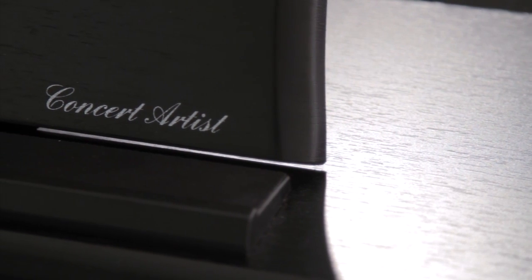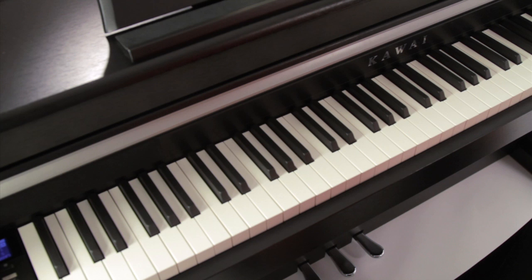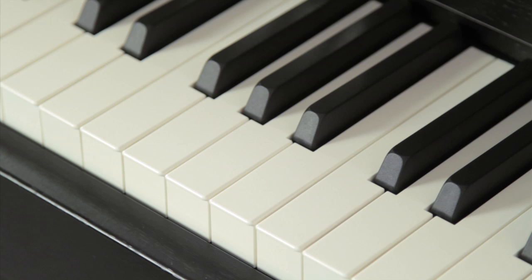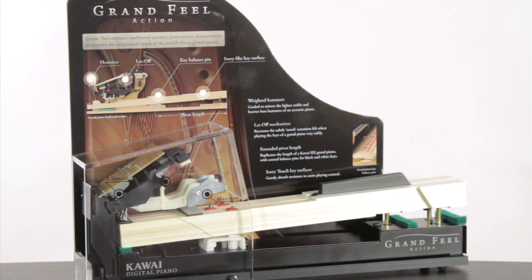Yet the CA95 really comes into its own when you sit down to play. Another outstanding feature is the Grand Feel keyboard, with real wood for each of the 88 extra long keys, and hammers that do exactly what they would on an acoustic piano. And let's not forget the ivory touch key surfaces that absorb moisture.